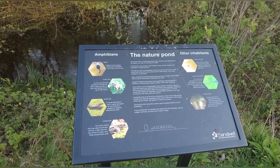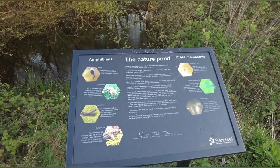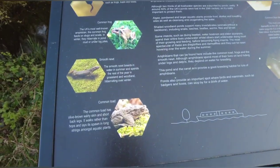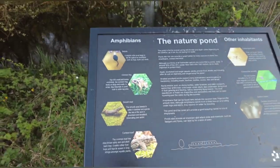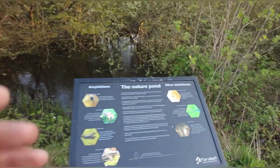So it says there, although two-thirds of the freshwater species are supported by ponds, sadly around 50% of the UK's ponds were lost in the 20th century. So it's really important to protect them. You can just see this is a common place for toads, newts, frogs, even tadpoles. So it's a good place for frogs to spawn here. You get dragonflies, damselflies, quite a lot. So you can just see these pools really do attract quite a lot of wildlife over to here.